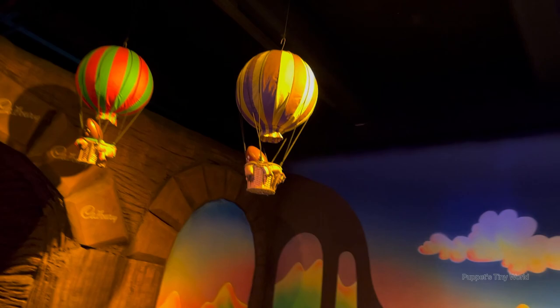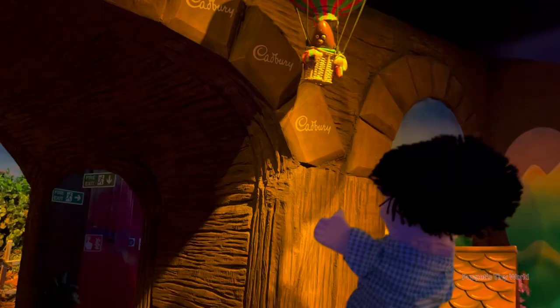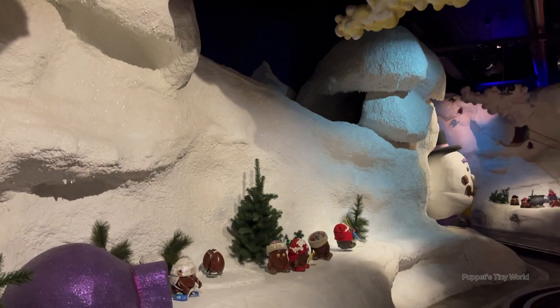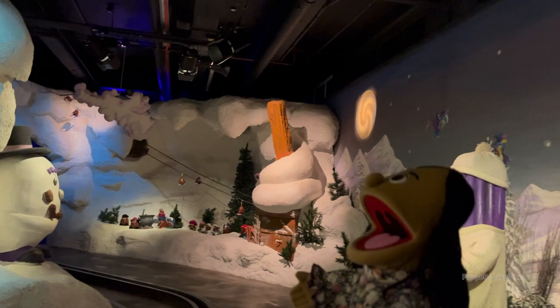Look at all of those eggs, Chobby! Whoa, look at that egg! It's flying in a hot air balloon! Yeah, I can see one. Brr, I'm cold over here. Whoa, look at all of that snow and eggs. Those eggs are ice skating.